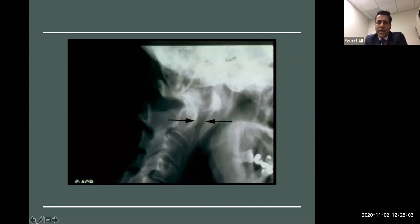The other thing that you may see on your boards, and important to know, is C1, C2 subluxation. So you can get pannus at the atlantoaxial joint, and that causes erosion and laxity to forward flexion and extension. And this is important. You should do flexion extension films before you send someone perioperatively for intubation, because there are reports of people getting intubated and then they wake up paralyzed.